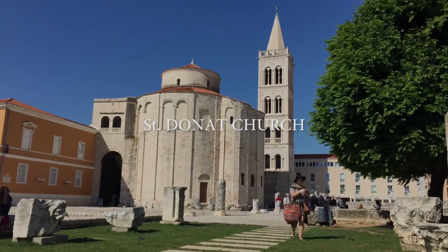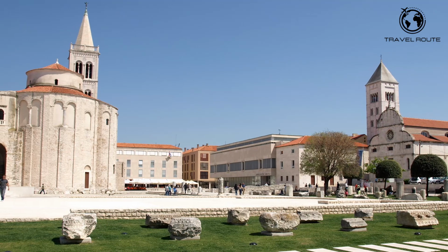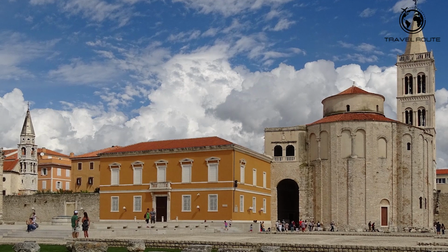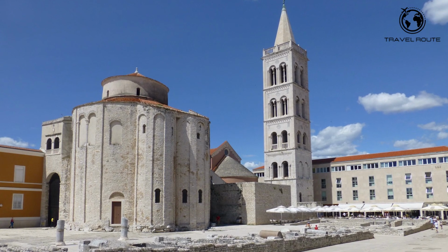St. Donat's Church. St. Donat's Church is one of the most iconic landmarks in the city of Zadar. Located in the historic old town, it has been a part of the cityscape for centuries. The church was built in the 9th century and has gone through several renovations throughout its long history.